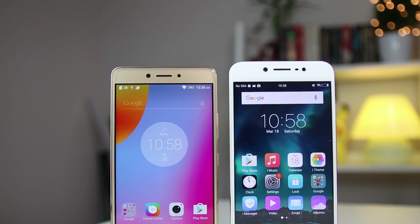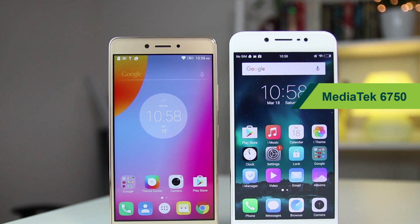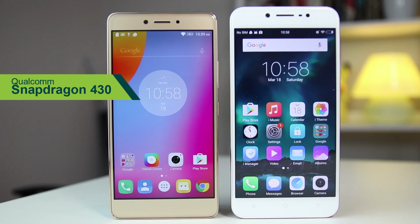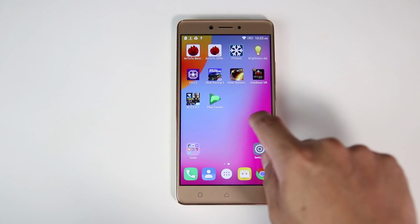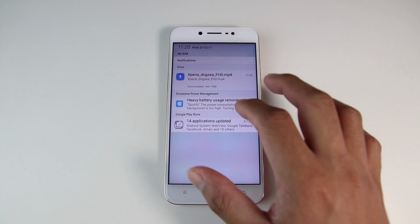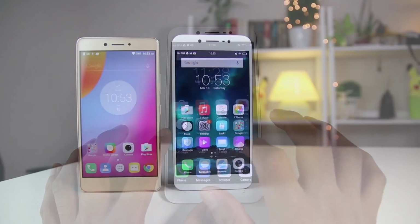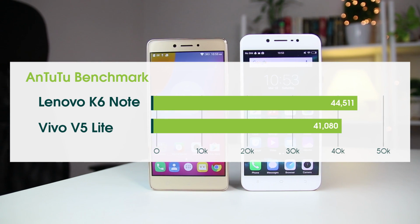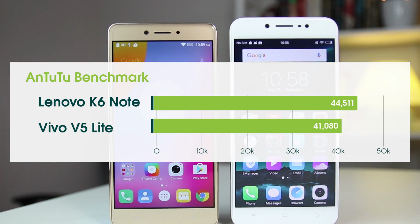Expect a close call on the performance test, as the V5 Lite is coming in with a MediaTek 6750 octa-core chipset paired with 3GB of RAM, while the Snapdragon 430 of the same number of cores combines it with 4GB of RAM in favor of the K6 Note. Upon booting up the K6 Note, the inclusion of an app drawer emulates the Android experience. On the other hand, the V5 Lite mimics the iOS feel and look put together by the FunTouch OS 3.0. This parity aside, the extra RAM advantage played a key role for the K6 Note on Antutu benchmark scores at 44,511 points compared to the 41,080 points for the V5 Lite.